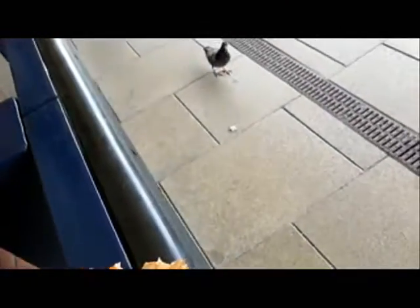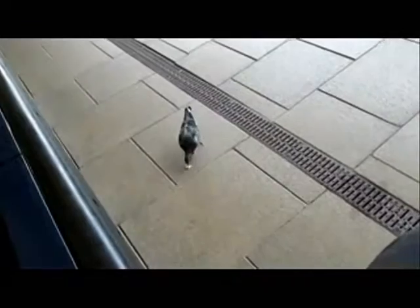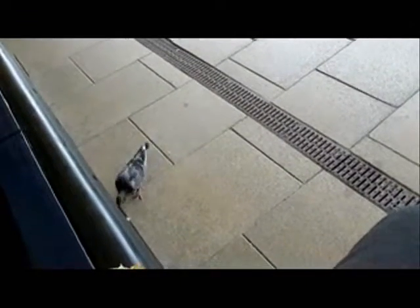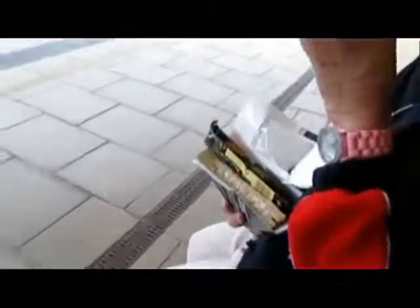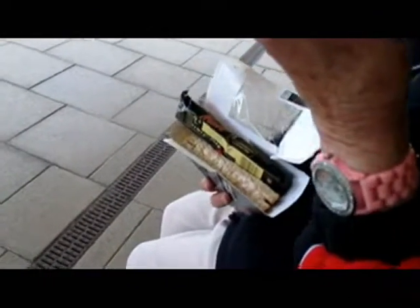Cross-country service to Birmingham New Street. I hope you can see I'm sharing my ham and cheese toasty with a pigeon. He's gone underneath, look. Two coaches. Oh dear, dear. There you go. And June's got a prawn sandwich and a Mars bar. Oh, lovely. There you go.